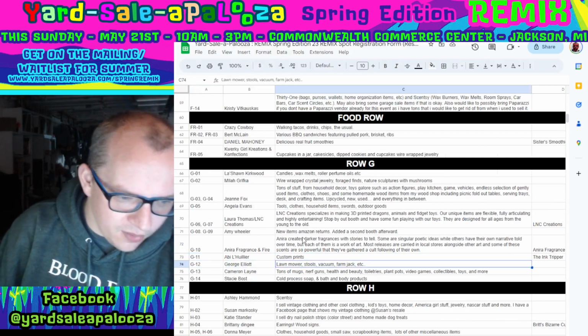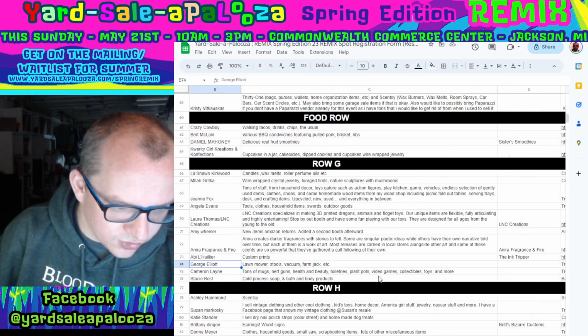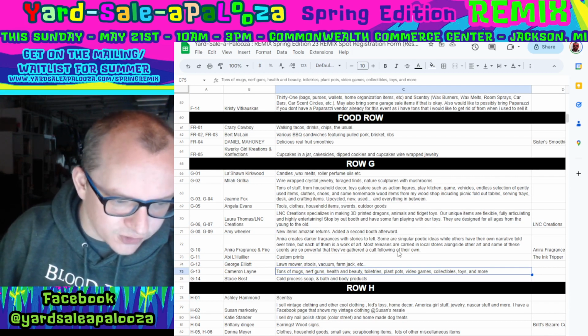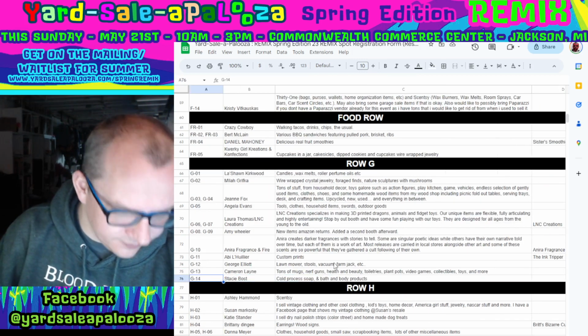George Elliott, lawnmowers. This is still row G. Lawnmower, stools, vacuum, farm jack, etc. Traditional yard sale. Cameron Lane, tons of mugs, Nerf guns, health and beauty, toilet seats, plant pots, video games, collectibles, toys, and more. I'll be stopping by there for sure. Stacy Bost, cold process soap and bath and body work products.